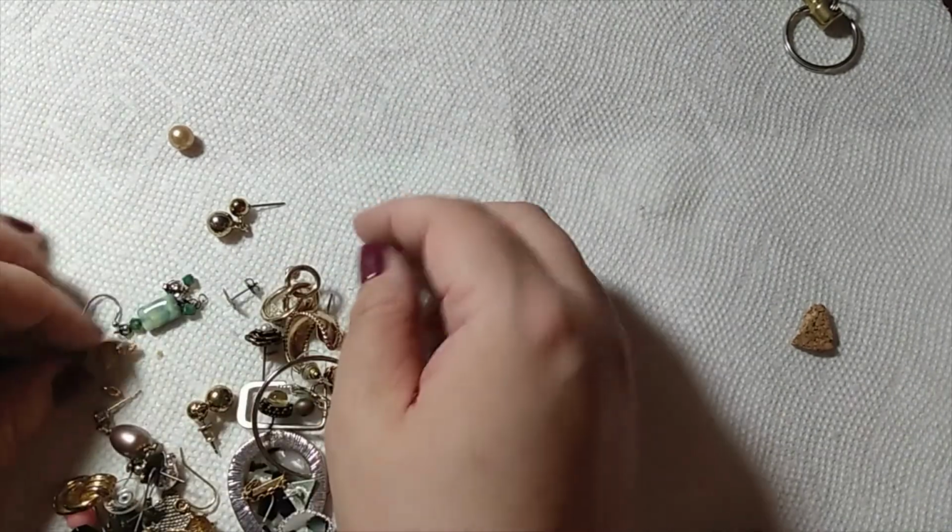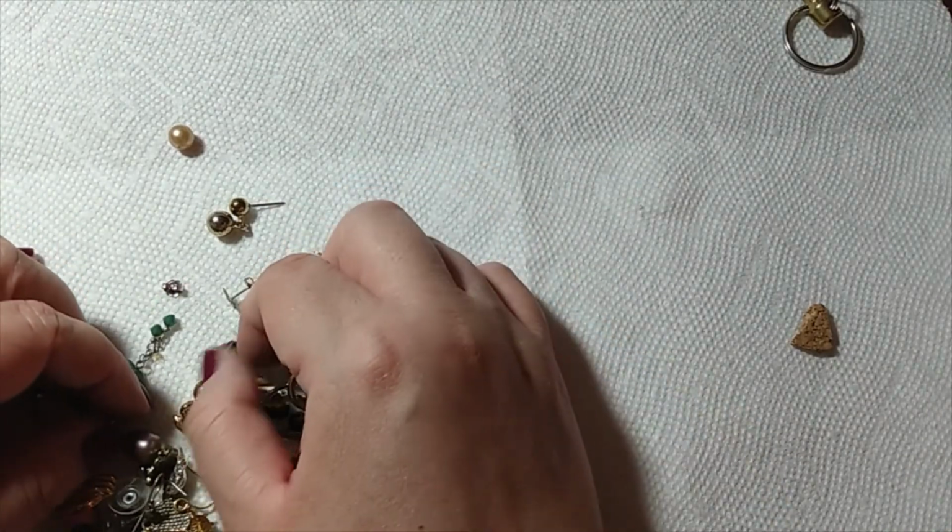Okay, so that's pretty much it. I'm not going to go through each of these little individual earrings.